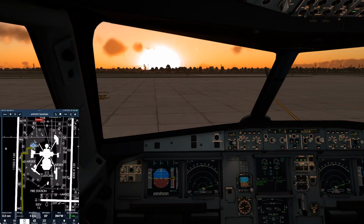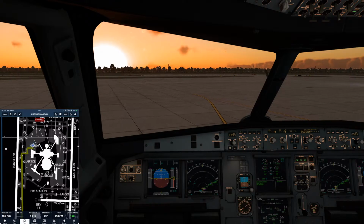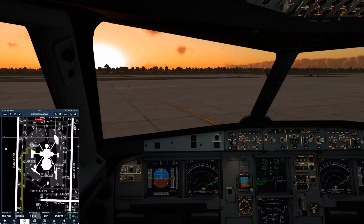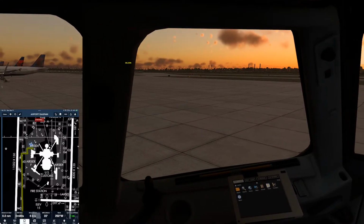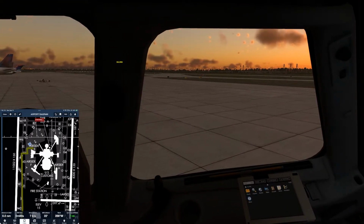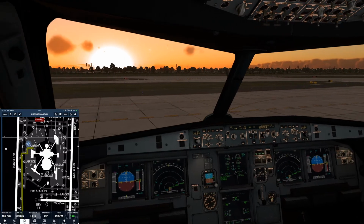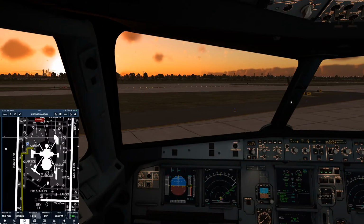I feel like that sun is just a little too much. I get what they're trying to do with it, but yeah, it's a little much. It's like it decided to grow to a giant ball. It's a lot bigger than it should be. Right where I need to be going, so I'm actually gonna flip around, flip to the right here, that way we don't interfere with each other.